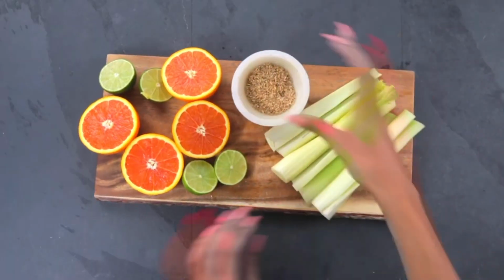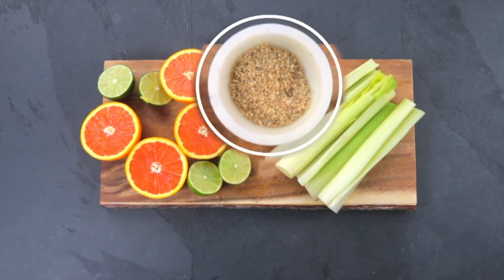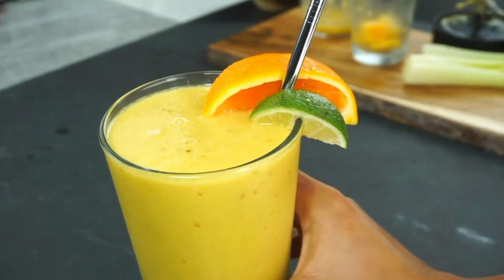And ginger root is great because it burns the toxins out of the body. It helps improve your circulation. It also can aid in cellulite, and it removes the mucus from the lungs and the respiratory system.